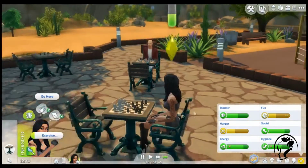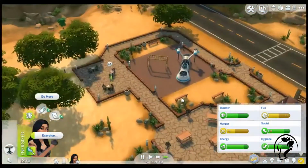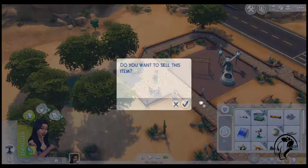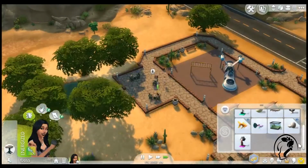Yay! At least our phone skill is leveling up much, much faster. That's good. Oh, we should probably sell these fishes in here, because. No! I shouldn't sell them! Silly me! No! We can use them as baits.